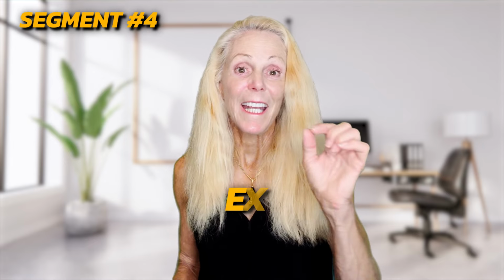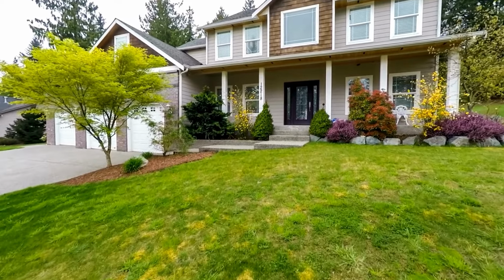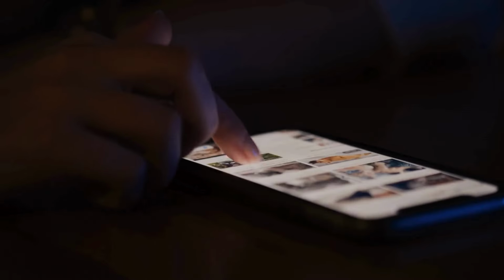Got some more coming. So the fourth thing I want to look at is exterior preparation, because in real estate, first impressions are everything, right? We talked about that. And your home's curb appeal sets the tone from the very first glance. So we're going to talk more about the outside now. Potential buyers are making snap judgments based on what they see as soon as they pull up or as soon as they go online and scroll through the photos. That's why every detail of your home's exterior needs to be flawless.